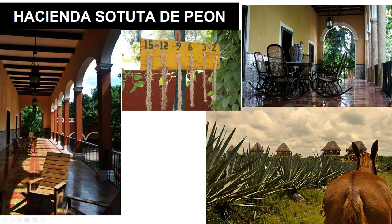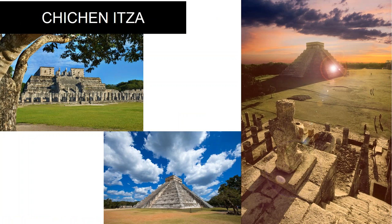henequen, which is the green plant growing here, traditionally known as green gold, as they would harvest this and make it into different types of rope or twine that can be seen here, the numbers indicating the gauge or the thickness of that rope. So you can visit there. They have a cenote which you can visit, and you can travel throughout the hacienda on little wagons that they call trucks, wooden carts which are towed along by horse and mule on the rustic and simple rail lines that they've installed throughout the farm to transport the goods.